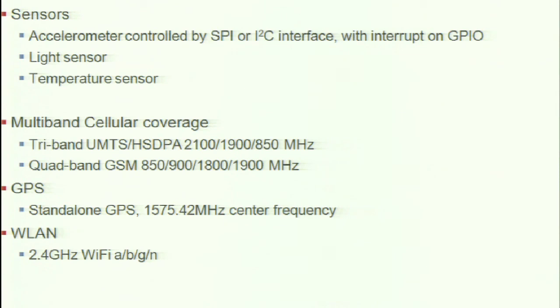It's got a built-in light sensor and a built-in temperature sensor. And again, all the GPIOs used for those are accessible for other needs as well if you don't want to use that particular sensor. The idea was to give you a board that you can take out of the box and start doing something with immediately, without having to do any soldering or anything like that.